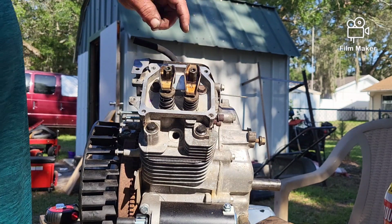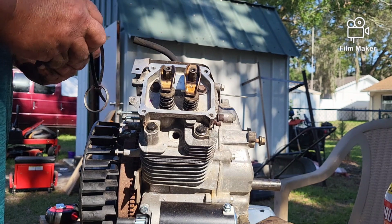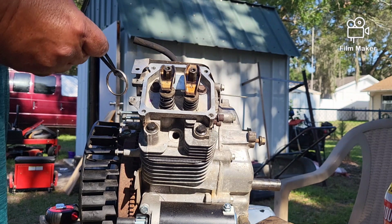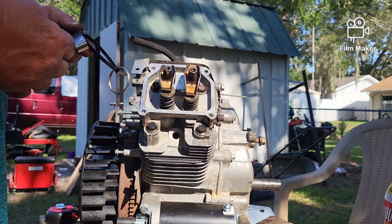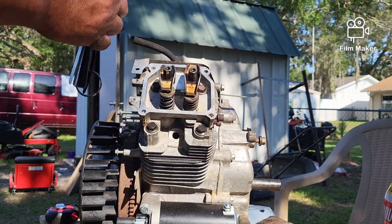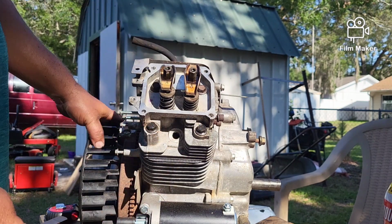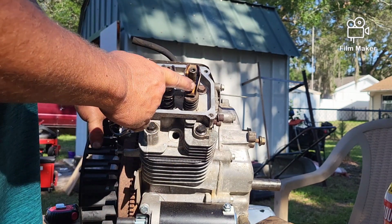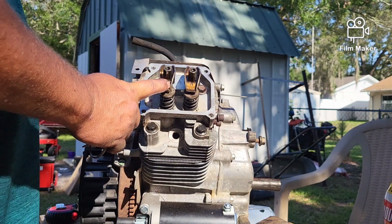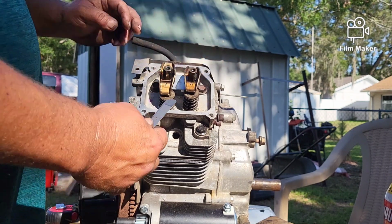Now on the exhaust it calls for 5 thousandths, but you do exactly the same thing. So I'm going to find my 5 thousandths, that's 4 thousandths. Here we go. I'm going to spin it until the pressure's on this one and not on the exhaust. So I'm going to spin this back down. When the intake drops, there it goes. I know there's no pressure on my exhaust.